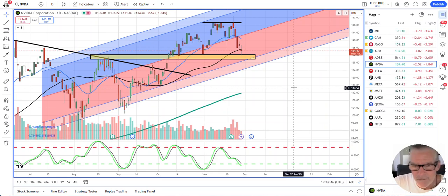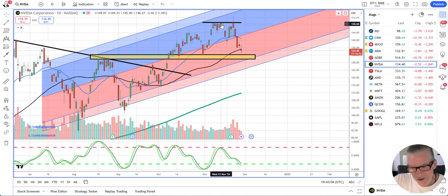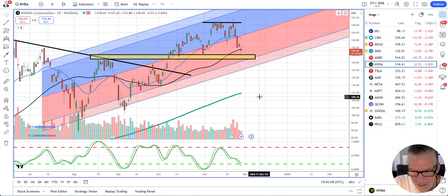And I did make mention in the room that yellow box right there is a strong volume shelf. There's some good support in that area right there. It used to be resistance, then it became support, and now it's support again, being tested again after a higher high, which is always a good thing. So this, to me, looks like we may want to get long NVIDIA before the close of trading today.